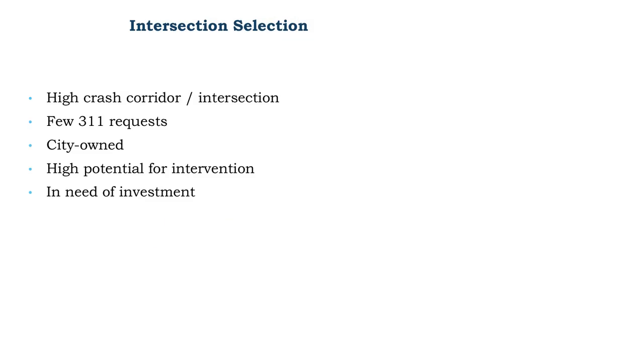So we started out with intersection selection. We didn't really have an exact product in mind when we applied for this grant. And so we went out and thought about how we would select a particular intersection. So of course we wanted to address a safety concern, so we were looking for a high crash corridor or a high crash intersection. But we also wanted to use this as an opportunity to reach out to a community where maybe there are a lot of crashes, but we actually aren't hearing many 311, which is our citizen request. We aren't hearing much feedback about the danger of this intersection. So we looked for an area with high crashes with few 311s or citizen feedback.